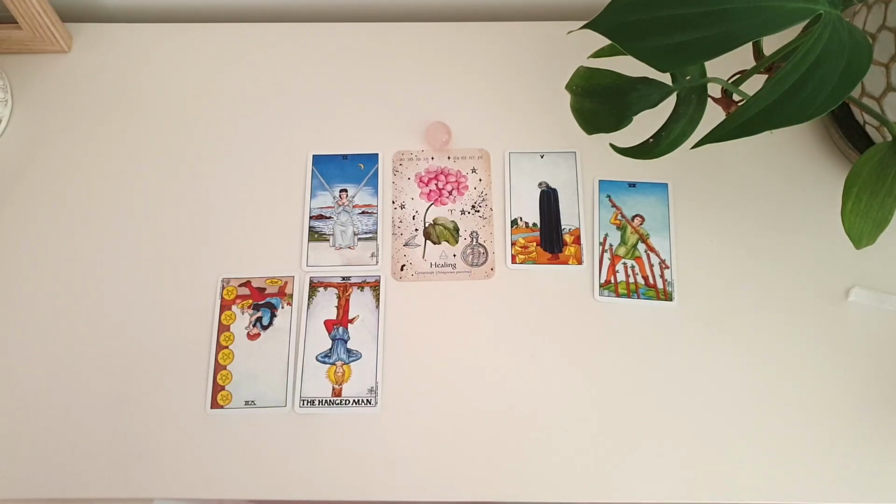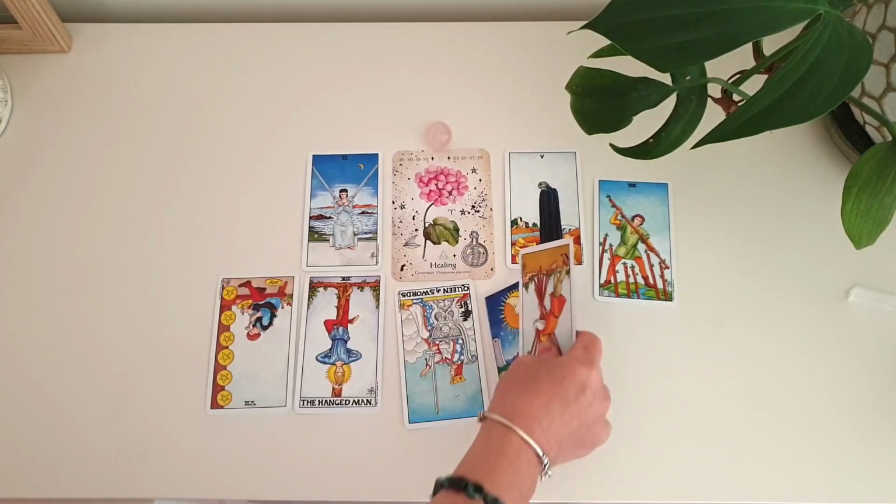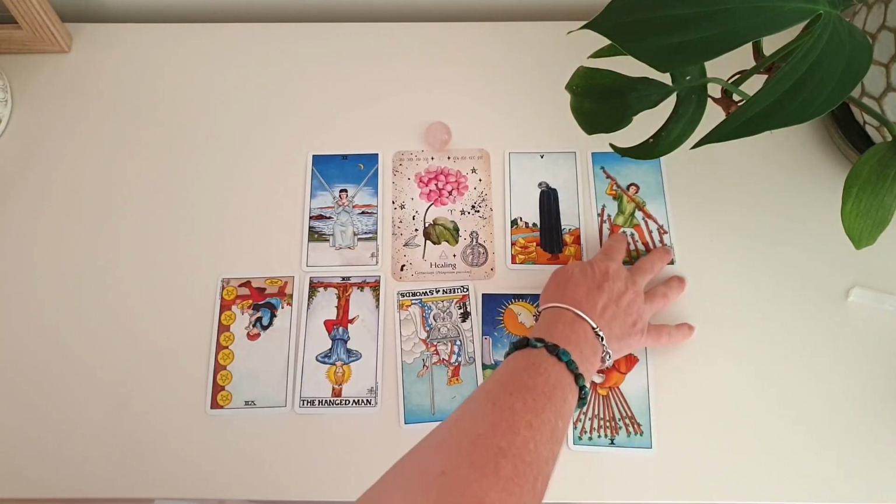And maybe you're a little bit stubborn when it comes to some things around this that I'm getting. So this is what you're working on. You're working on this aspect of healing. Now, I've got some other cards here. I don't know where they're going to go, but we're going to put them under here.